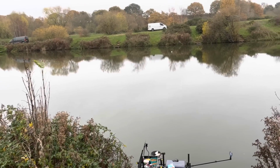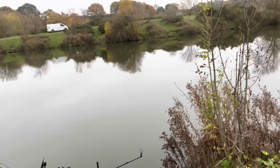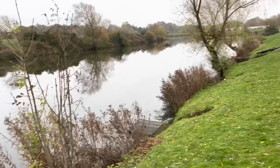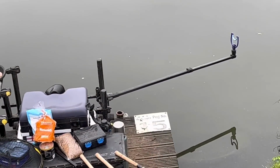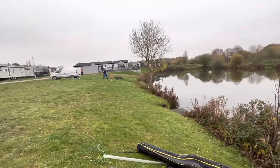And today I've drawn a moat outer. As you've probably seen in my other video, I love this lake moat. 15, look. You can see that there. There you go. 15. Now then, 12's end peg. There, mark is on it.